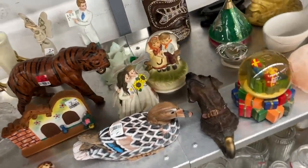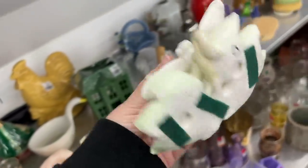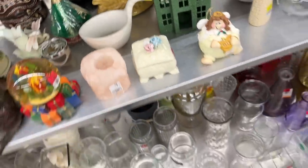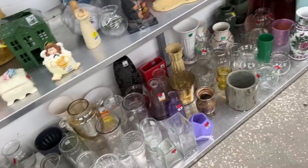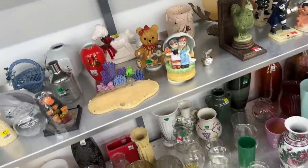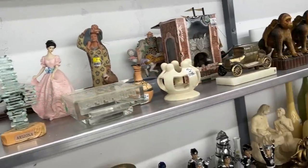What else do we have over here? Oh, this looks, that's pretty. Little dragonfly candlestick holder. A lot of it's the same as last time. We haven't been here in what feels like a while. But we did.